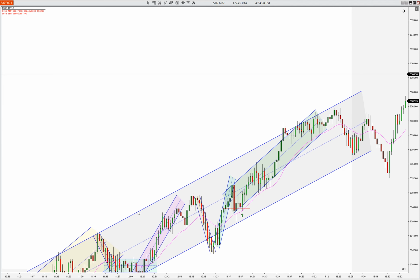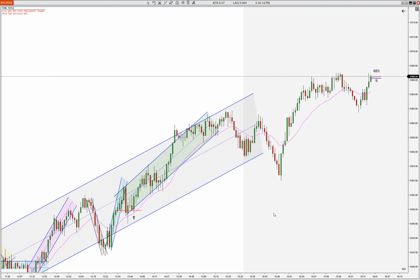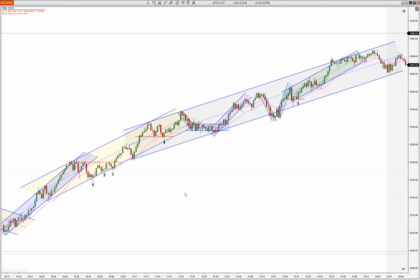Pushes higher, overshoots this spiking channel just by a little bit. Chops sideways, pushes down into the 3:30 hour. So nothing else there. But some really good trades through here mid-morning. And then obviously the really great trade, the second entry long here.